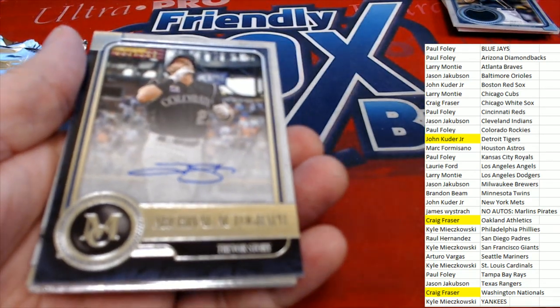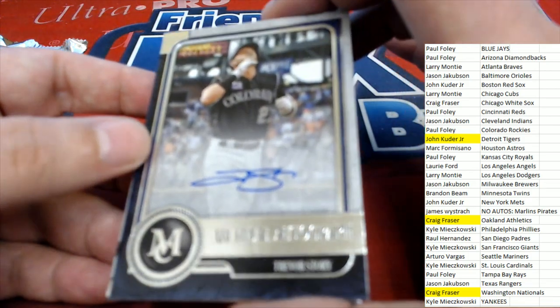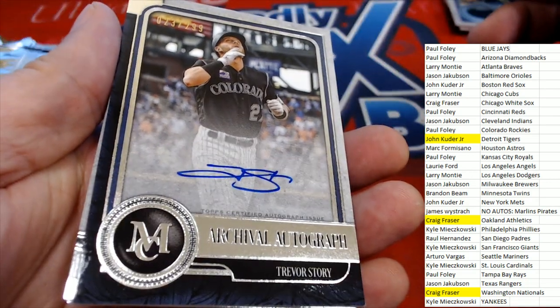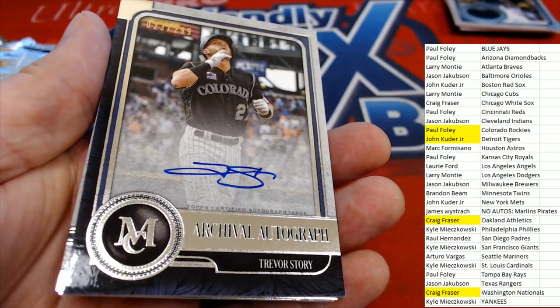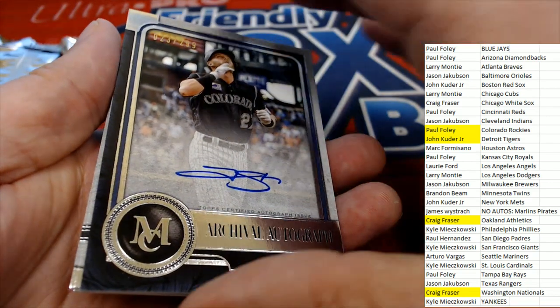It's a Trevor Story, Colorado Rockies signature. Trevor Story comes out in the box break. Archival autograph. Number to 299. Foley hits with the Story. Boom. Nice hit, Foley. Trevor Story auto. Sweet.